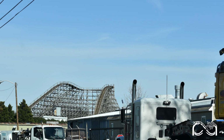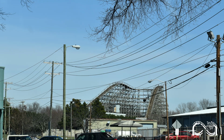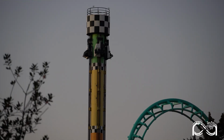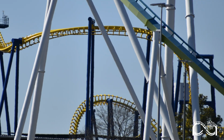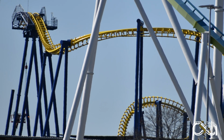In our last update, we saw the tower being dismantled piece by piece, but now the Carowinds skyline looks very different without it. Drop Tower has been a part of the park since 1996, so it's strange to see the thrill zone without it. And once Nighthawk is fully removed, the change will be even more dramatic as the skyline loses two tall structures.